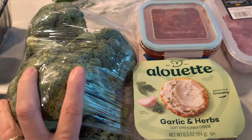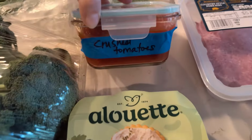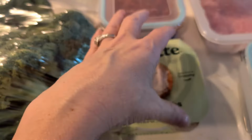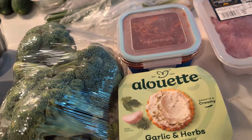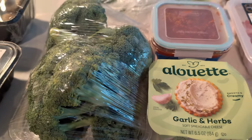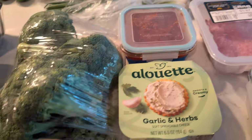I'm thinking about a roasted, I'm not sure about this. I do have some chicken thighs. I wondered if I had this crushed tomatoes with this Alouette garlic and herb cheese, make like a very rich creamy sauce, put our chicken thighs in there, serve it up with some broccoli. That might be a great, hearty dinner.